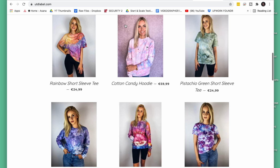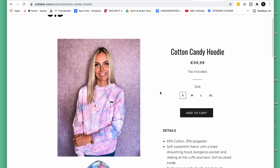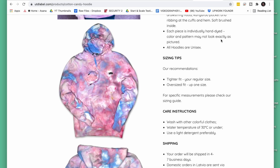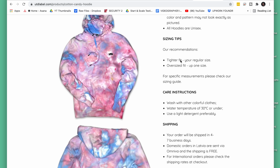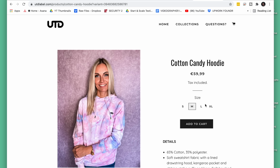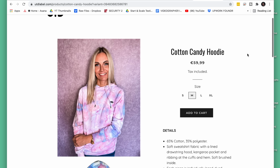Check out some of our best sellers. Let's click through. Let's go to the cotton candy hoodie. So in terms of, okay, good. There's some sizing tips as well. I would probably even show a size chart straight up again, very similar to what I was talking about with the kids' clothing brand. The other thing I would do would definitely be, this is probably just a theme thing.